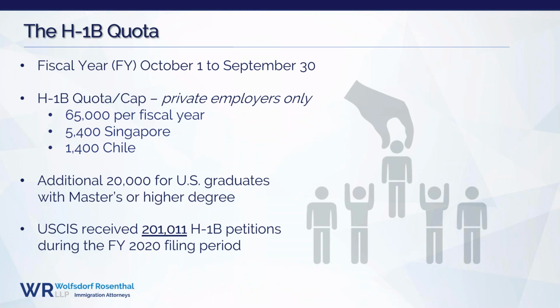So if you're a private employer and you don't meet any of those exceptions, then the individual will be subject to the numerical cap. So there's 65,000 numbers available per fiscal year. That's for anyone from any country, 65,000. There are reserved 5,400 for those from Singapore, and then 1,400 from Chile. Singapore and Chile's cap has never been reached. They also have an additional 20,000 for US graduates with a master's degree or higher. And so that's a special reserve pool of numbers that are reserved specifically for these individuals. So just last year, the USCIS received over 201,000 petitions. That's pretty typical, and I think that may be the highest I've seen since I've been practicing.